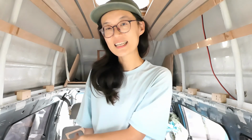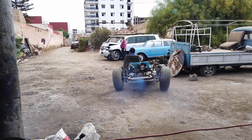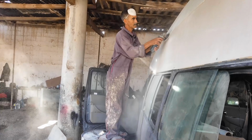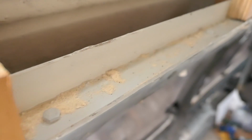So this time we decided not to do the insulation right away, because as you guys can see, we are working on our van build in a Morocco car repair center, which is the slide shop, and there's fine dust flying around here, and we still have fiberglass, and we are still drilling on the wood and putting in screws, so everything is covered with dust. So the insulation will be done after we clean the inside of the van.